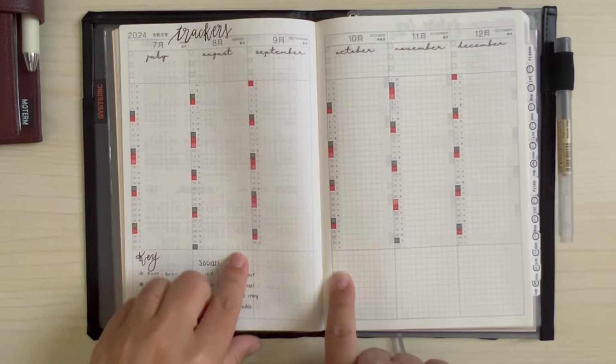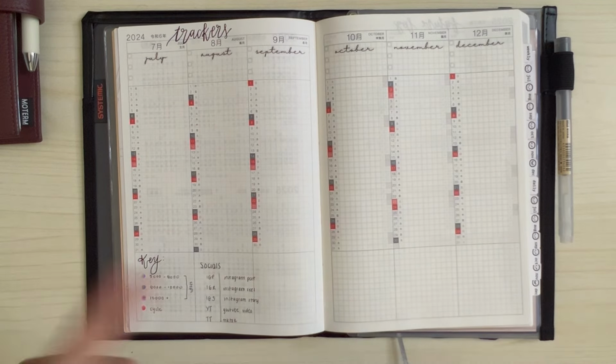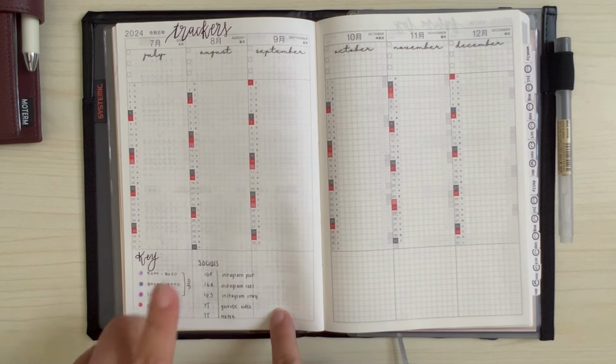This one that's showing July to December, I'm going to be using as my habit trackers. Well, not really my habit trackers, but like different trackers. So I have my step goals. I'm also going to be putting in my workouts that I have here. And then I have social media.